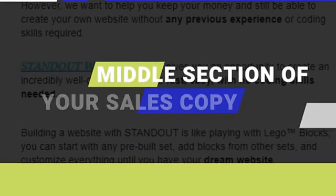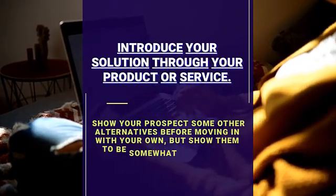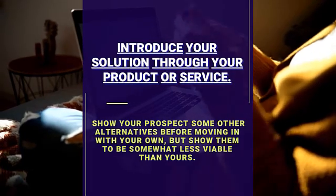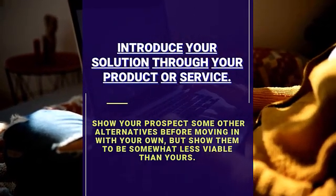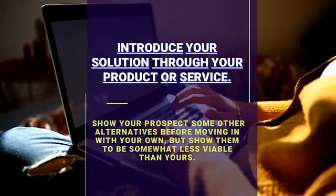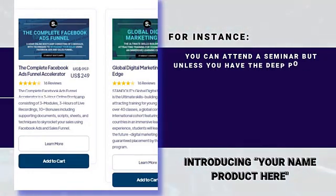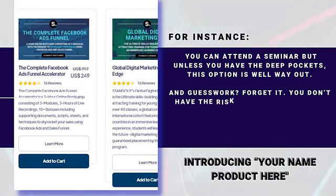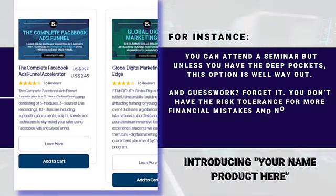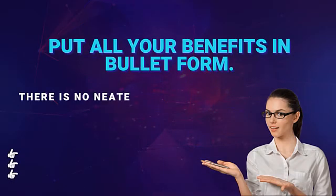Number 3. The middle section of your sales copy. It's already the middle section, and it's now time for you to introduce your solution through your product or service. You may want to show your prospects some other alternatives before moving in with your own, but show them to be somewhat less viable than yours. For instance, sure, you can attend a seminar, but unless you have deep pockets, this option is way out. And guess what? Forget it. You don't have the risk tolerance for more financial mistakes and no more time to waste. So what's the best solution? Introducing your product here.